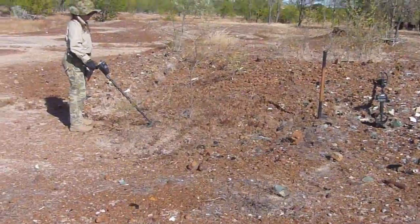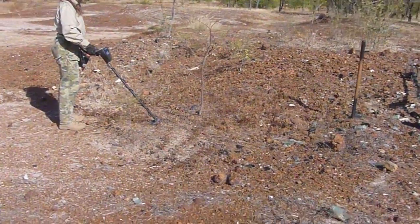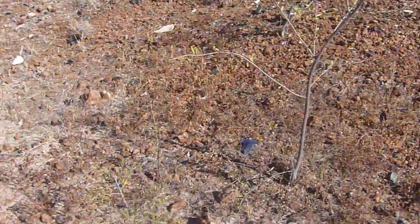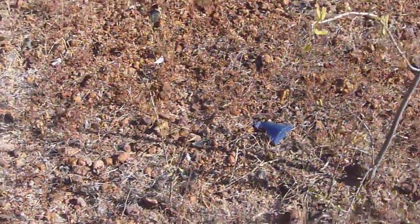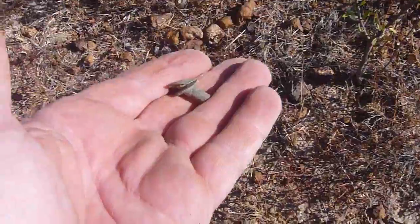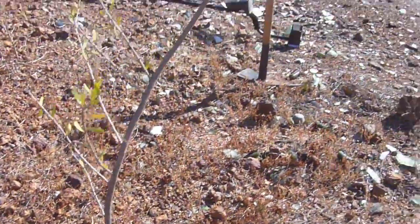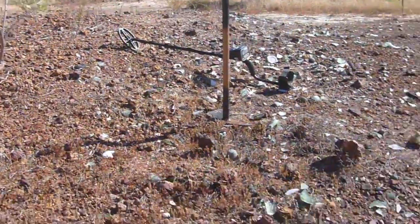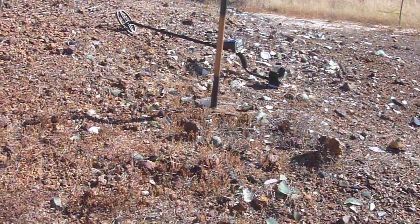Back shortly. Good example of how this little coil makes a difference, picking up tiny little targets out of all the junk here. What'd you find there? Oh, look, see, this is the kind of stuff that's laying around here. There's a lamp burn on the surface. Now I just got this brass saddle stud out of these bottle fragments up here, so the little coil gives you the target separation and it allows you to do that.